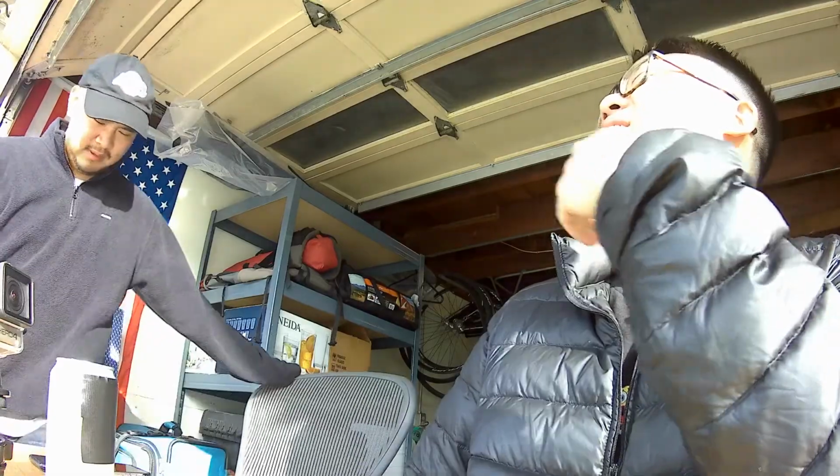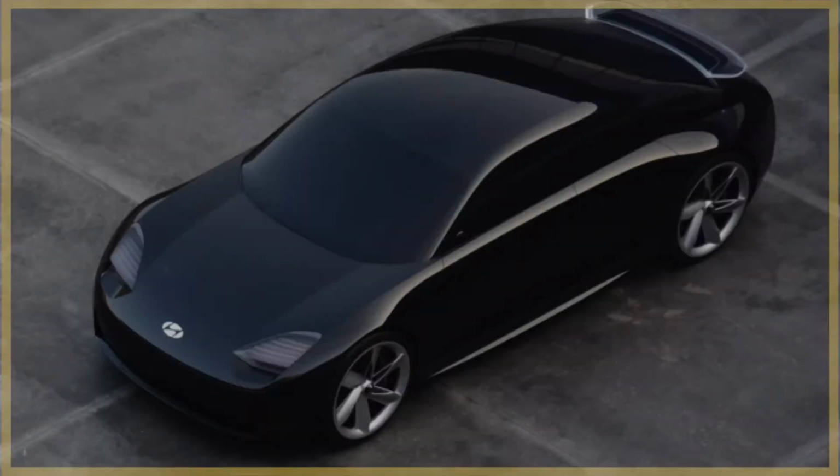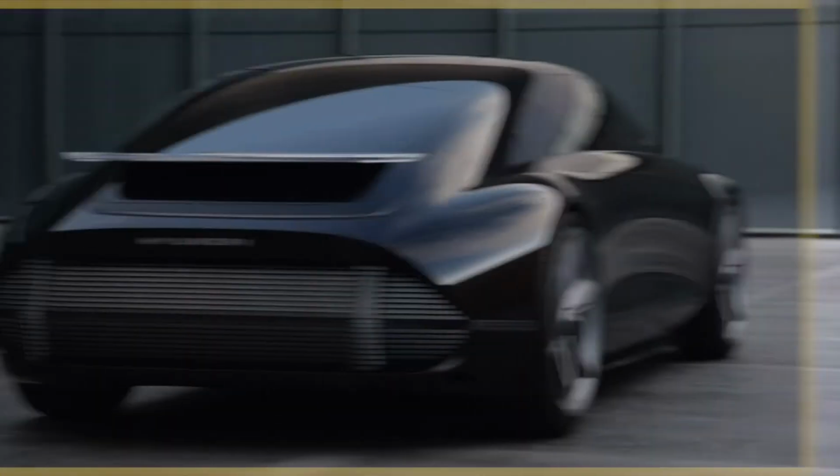Hyundai. Oh, Hyundai. What's it called? I don't even know. Prophecy Concept EV. Hey, Andrew, what do you think about this? If you're poor and you need a Tesla, buy one of these Hyundais. Have you seen it? It looks like a combination of a Model 3 and a Panamera, a 911. It's disgusting.